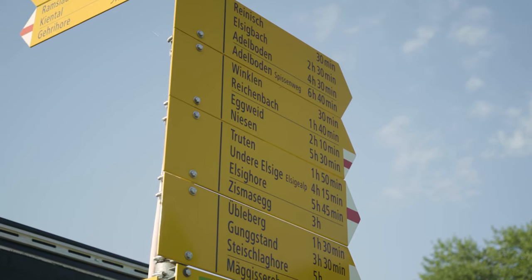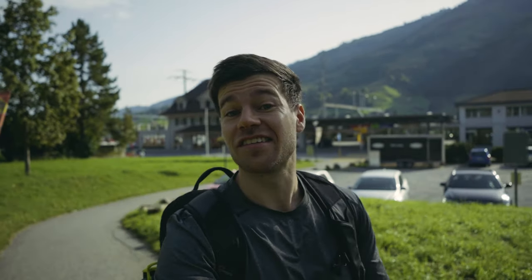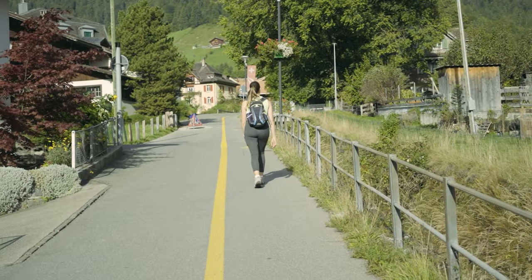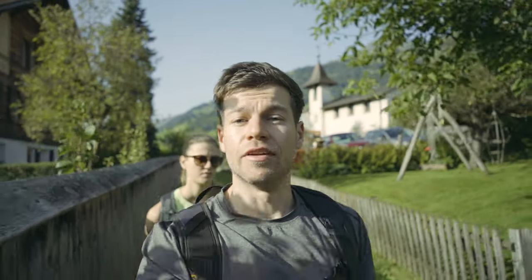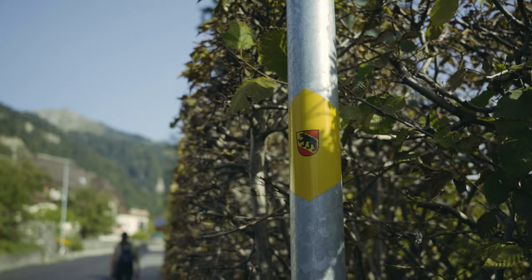All right, behind me is the train station in Frutigen. Just when you get out of the station, you have the sign with all the hiking paths, and then you basically just follow the sign that points towards Niesen. It's really hard to get lost even if you don't have a map. Just get out of the train station and then there are those yellow-orangey signs, and they show you all the hiking paths. And if there is nothing written on it, then it just means that you are on the main hiking path.